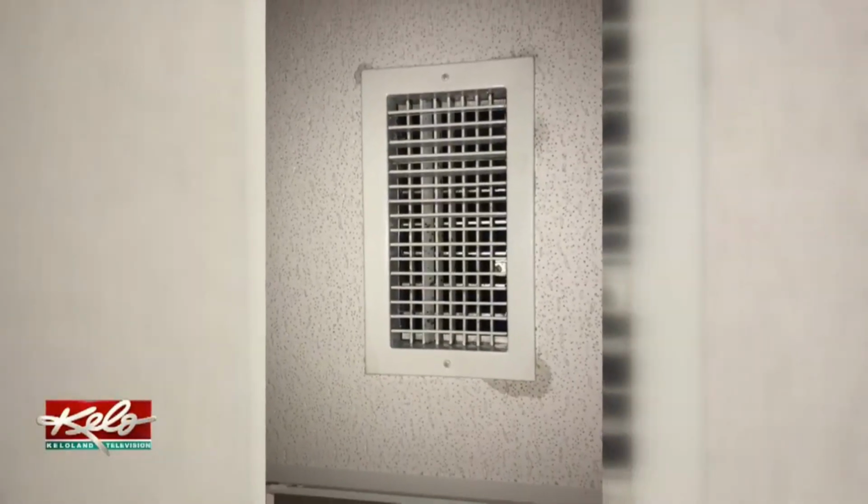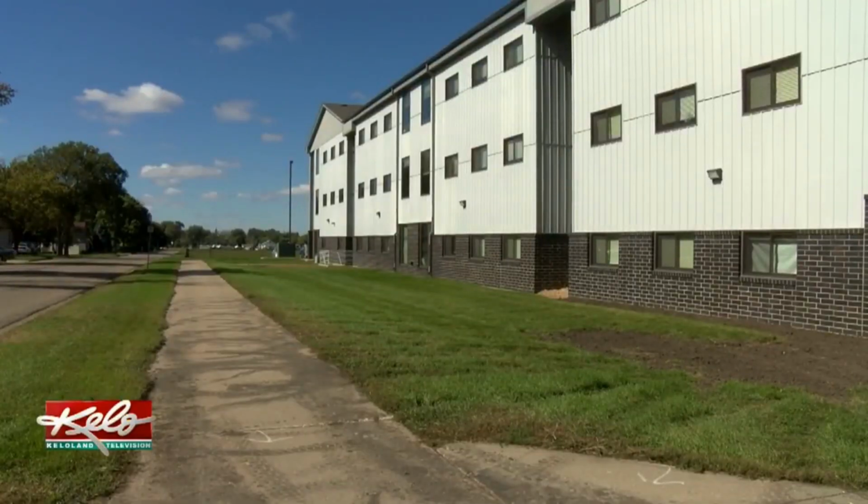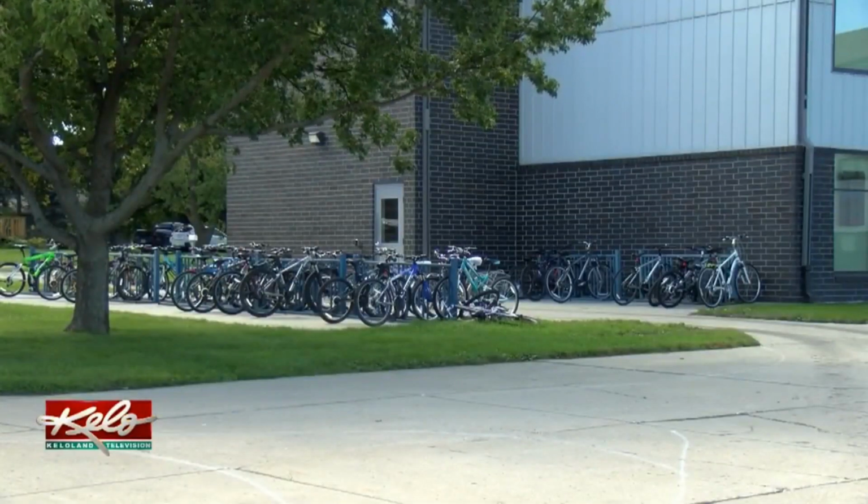And it was kind of late, so we waited until the next morning to contact anyone, and we called housing right away, and we talked to someone in there, and they said they'd get the maintenance to come over and look at it. Meadows is kind of expensive, so we kind of expected not to live in mold. School officials say they've inspected all 80 apartments in the two complexes. They found mold inside 15 of them.